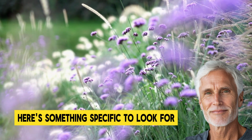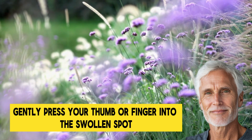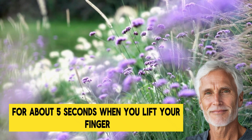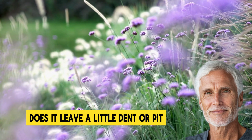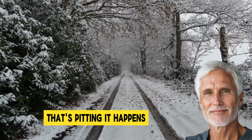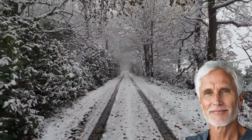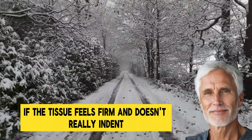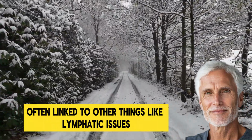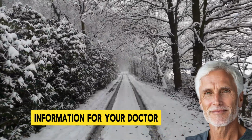Now here's something specific to look for: pitting edema. Try this. Gently press your thumb or finger into the swollen spot for about 5 seconds. When you lift your finger, does it leave a little dent or pit that stays there for a few moments before slowly filling back in? That's pitting. It happens because you're pushing that trapped fluid aside temporarily. If the tissue feels firm and doesn't really indent, that's non-pitting edema, often linked to other things like lymphatic issues. So, noticing if the swelling pits is helpful information for your doctor.